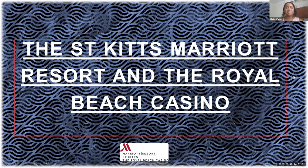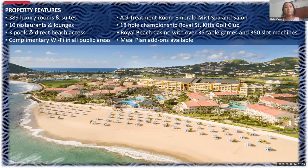All right, so just some information about the hotel. This is an overview of my property. We're a 389 luxury room and suite resort with 10 restaurants and lounges, 3 pools with direct beach access, a 9 treatment room spa and salon, and an 18-hole championship golf course. We do have a casino with over 35 table games and over 350 slot machines.